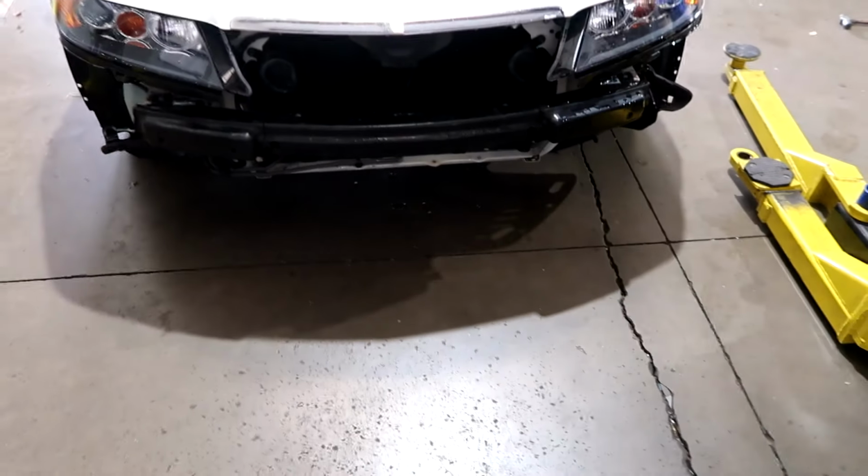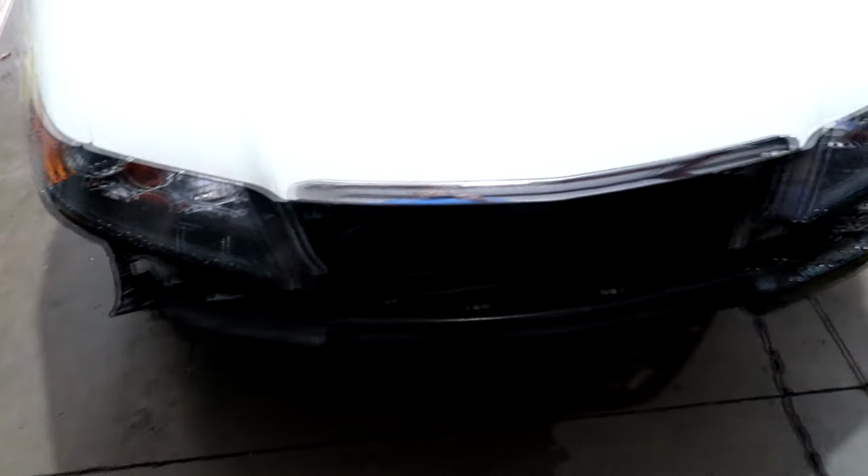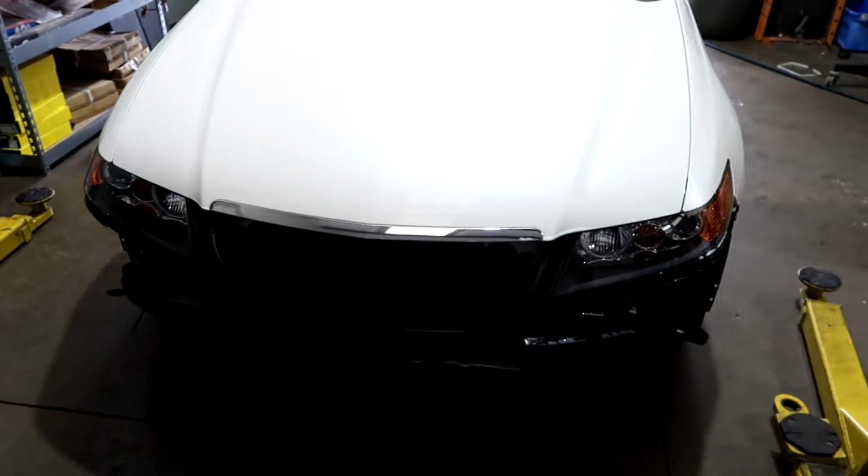So we didn't wash it with the bumper on because that grille has fresh paint, and we don't want to have any issues with it, especially from washing the engine bay. So right now we put the bumper on and it'll start to come together. Those headlights are really gonna dress this thing up.